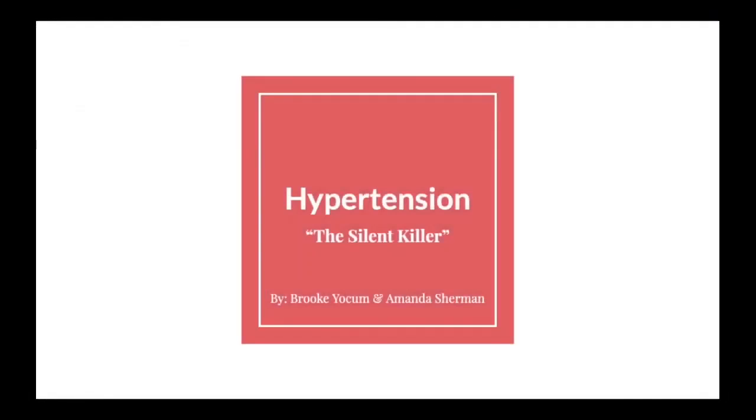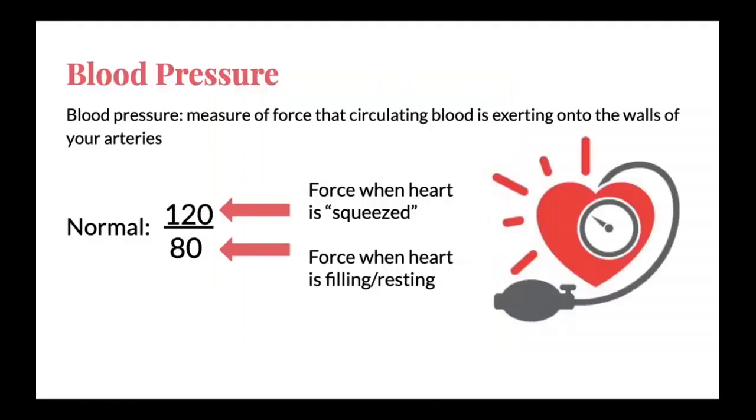We're going to be talking to you today about hypertension, also known as the silent killer. In order to understand what hypertension is, you have to understand what blood pressure is. Blood pressure is the measure of the force that the circulating blood in your body exerts onto the walls of your arteries. Below is an example of a normal blood pressure reading.